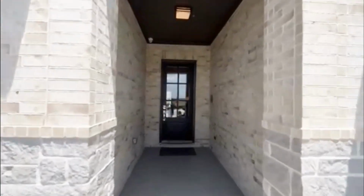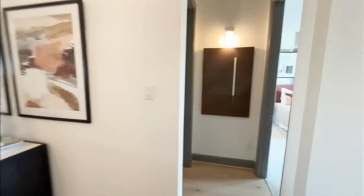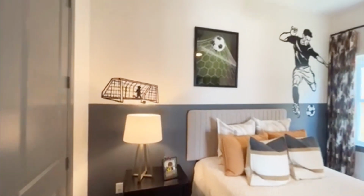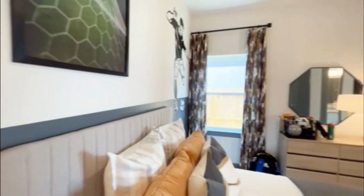We are going to take a tour of a David Weekley Homes model home. This floor plan is called the Leeward. It is approximately 3,373 square feet. It comes with four bedrooms, 3.5 bathrooms, and a four car garage.